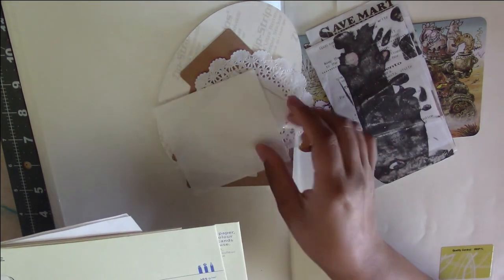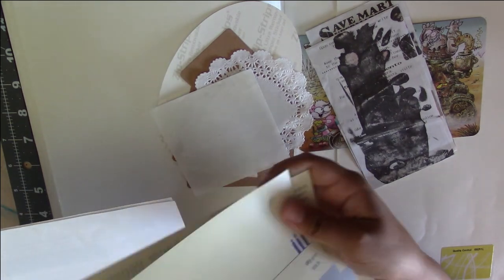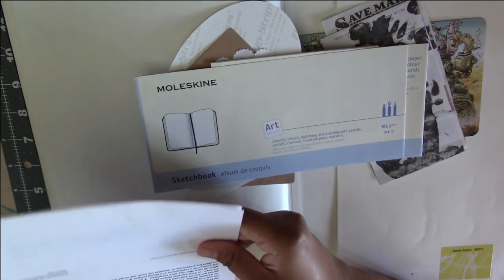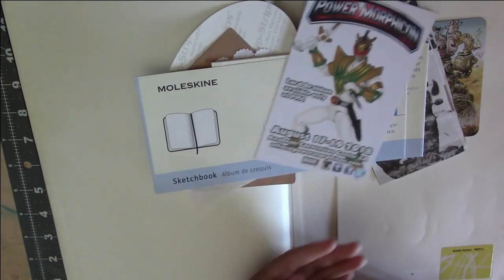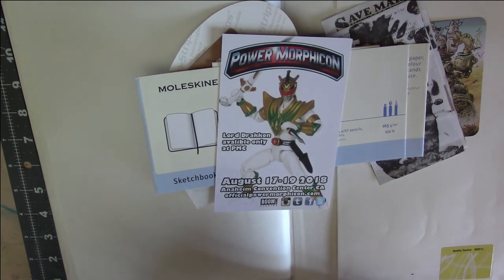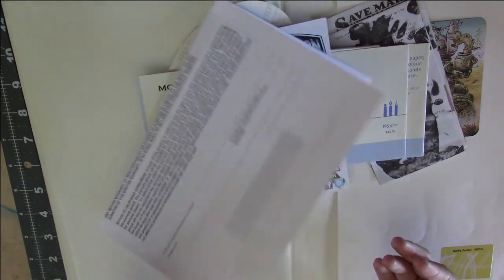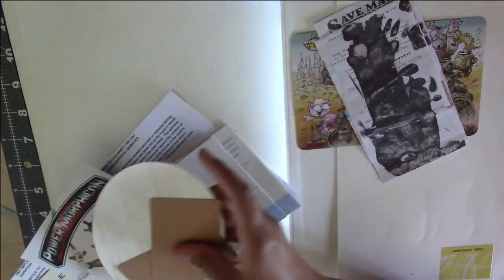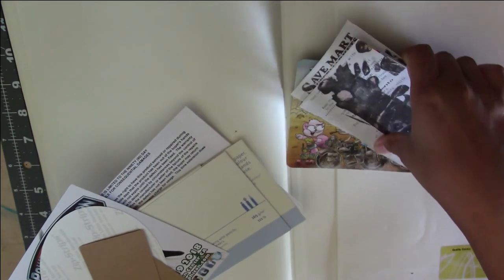the tag that came with the sketchbooks. I don't know why, but I do like keeping them with me. And then I think I just have Power Morphicon, a convention for Power Rangers, and then some random piece of paper that I don't remember what it was. But these are just things that I collect over the time that I've had the sketchbook. I've had the sketchbook for over a year now, so those are all the random things that I've collected.